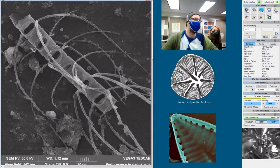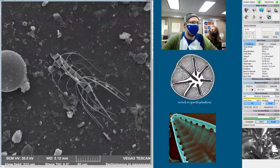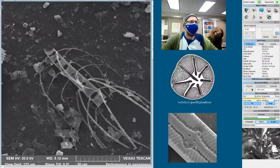This is Chaetoceros. Pacific Plankton wants to know if you can take a photo of this? Yeah, I think so. Well, of course I can. And Tropical Geek's here now.